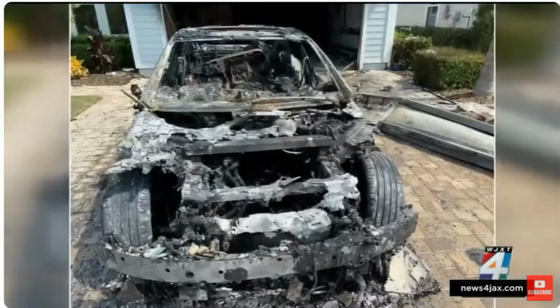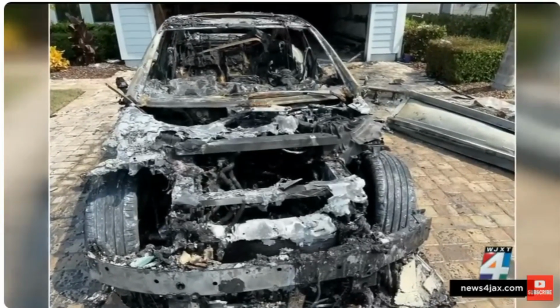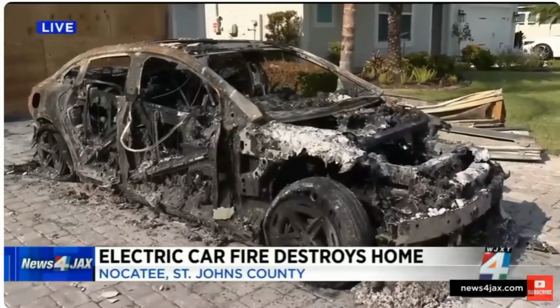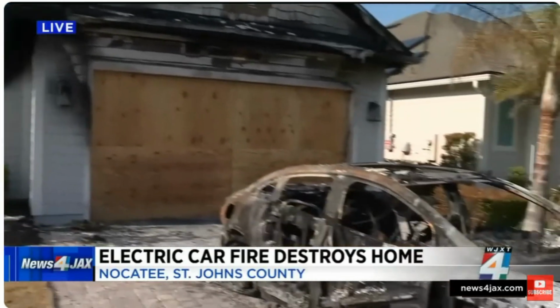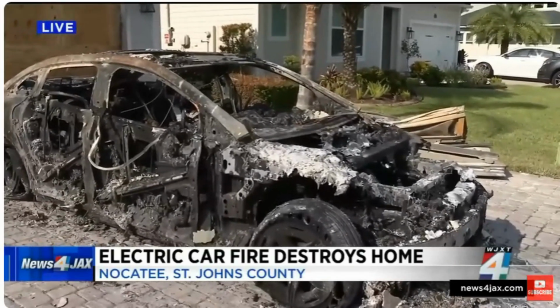It was in the garage when it caught fire yesterday morning. It was about 8:30. The homeowner says her home is a total loss. It's a pretty devastating scene here in this Nocatee neighborhood. You can see the car is still sitting in the driveway here, and their home is damaged beyond repair. They say they might have to rebuild this. And the homeowner says she wishes she never brought this car home.